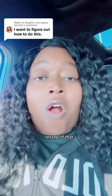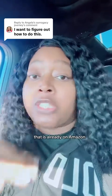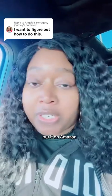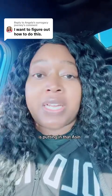On top of that, all you have to do is use what is called an ASIN, an ASIN number. This is a number that is already on Amazon. This item is already on Amazon, so you don't have to get it on Amazon, put it on Amazon. You don't have to get approval to sell it on Amazon. This item is already selling on Amazon. What you're doing is putting in that ASIN.